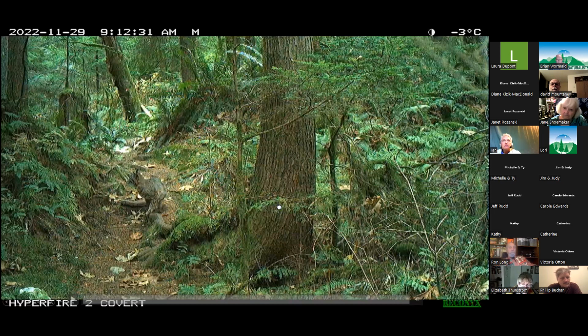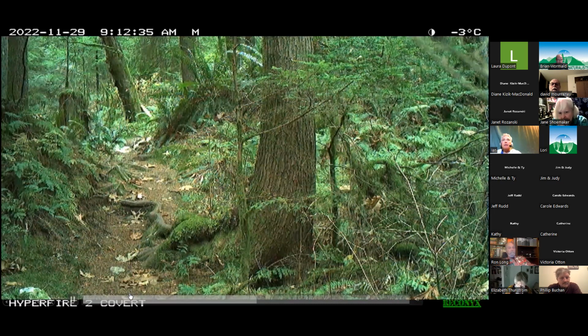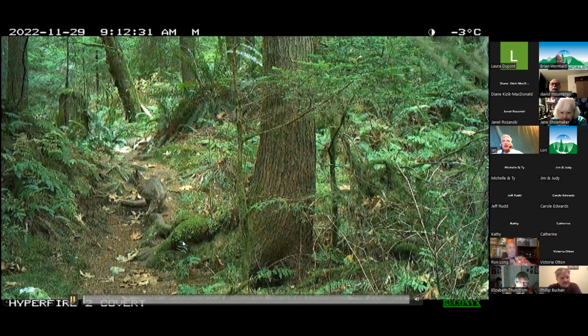Sorry, Ian, where was this again? Belcarra Mountain, so the Belcarra area. Okay, we did a hike up there. Did everybody see? Could you see the video? Sort of, yeah. We saw the bobcat. It was there, then it was gone. Yeah, there it was. You saw the bobcat. You saw the tree. Okay.